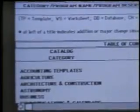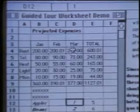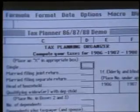Enter Heiser software. For $4, you get a floppy and a catalog listing more than 500 templates and macros, which can help you figure out how to make the most of your spreadsheet. Like this guided tour of Excel. It's self-written in Excel. It shows you how you can take advantage of the software's power. Or there's this income tax worksheet template from the sample disk. It sure beats writing your own from scratch.